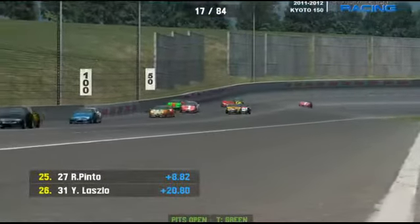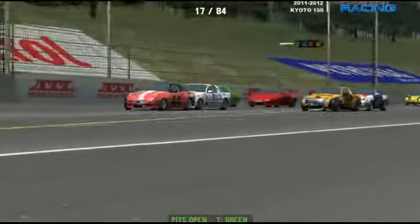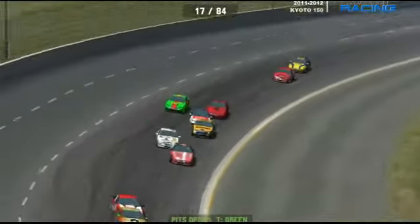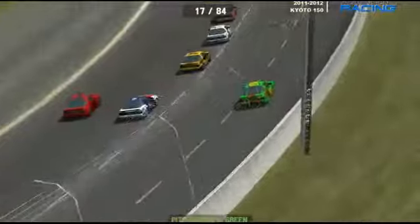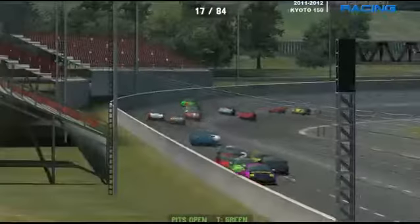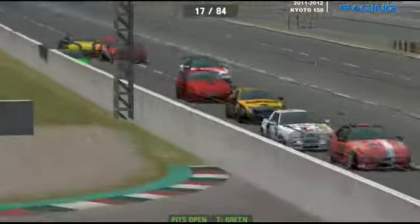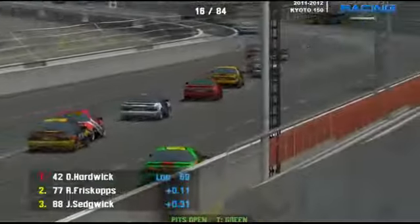Big pack racing from 16th to 20th. With 17 to go. Oh, contact, but both okay, cars. 155 is one more lap to serve the penalty.